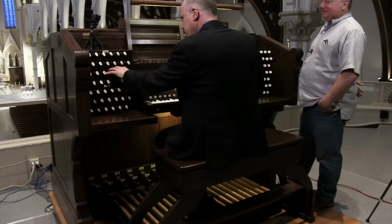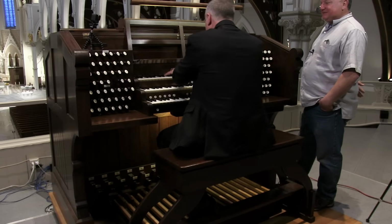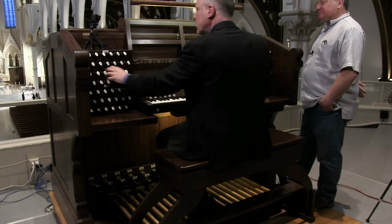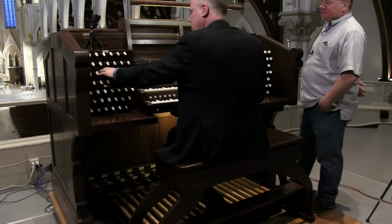I use that. If there's another Mass going on, sometimes I will have to warm up, and I use this. It does add a little to the strings if you pull all these out. Some warmth to it there. So we have some lovely flutes. There's a violin here. This is amazing.